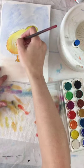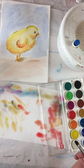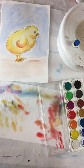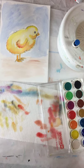And if y'all notice, one, it's going to actually be lighter than when it dries. So be careful with that, right? Like, know that, oh, I'm scared to death of this, but really and truly, it's going to be okay.